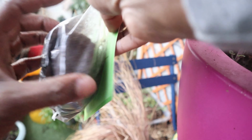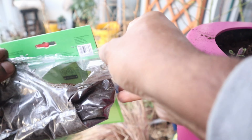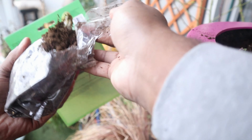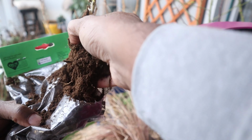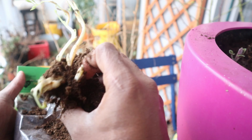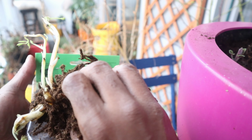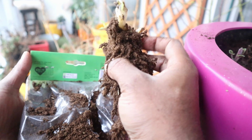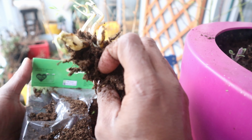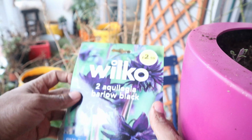So let's open that up. And let's try and take that out as carefully as possible. Yeah, perfect. Amazing. Because of the way that it was stored in the bag, it's a little bit lopsided, but it will be okay once it's in the container. So we've got our lupin, we've got this. Now let's check out our aquilegia.